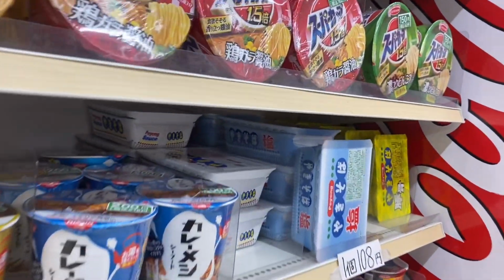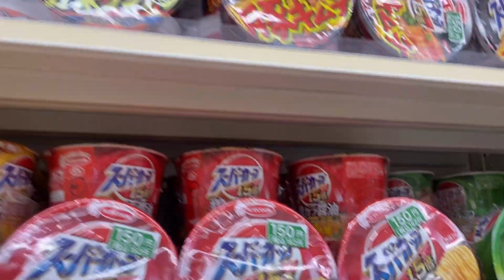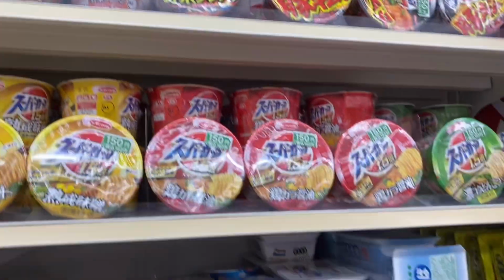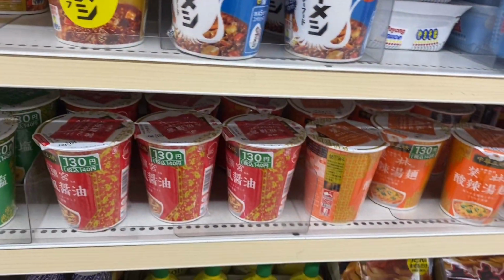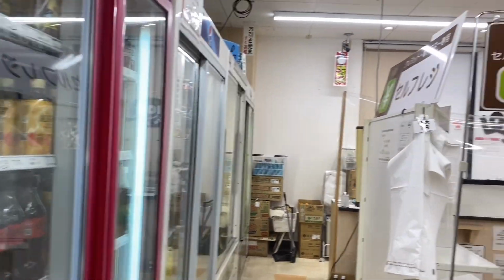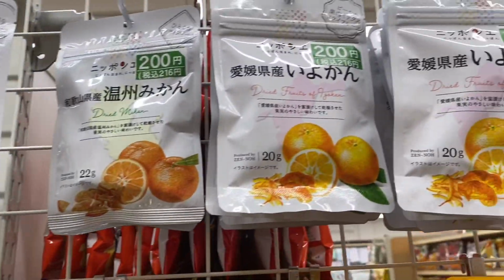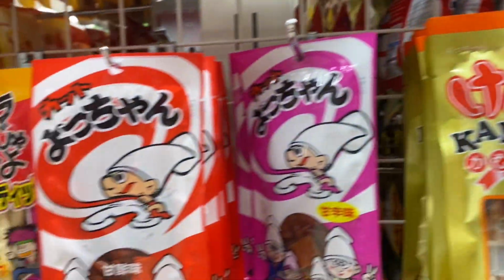Remember I did a YouTube video about cup noodles in Japan? Listen, in that video, I think I looked at five or six cup noodles. And look at this, a whole aisle of noodles. Other noodles that I did not talk about in the video. You have a very wide variety of noodles in Japan. I can't cover all of them.